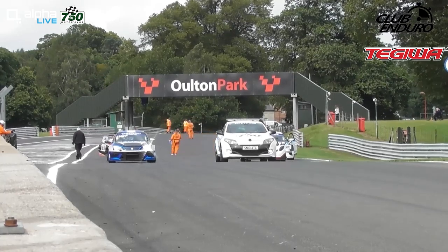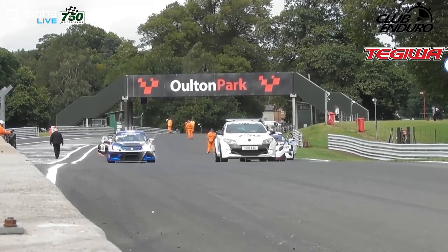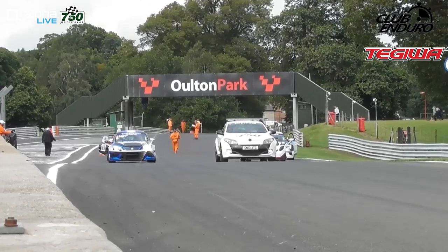But I've heard that it is tremendous fun, and it's a real family that they all get to know each other. A lot of them tend to marshal at their local track pretty much every weekend, and they have an awful lot of fun doing so.